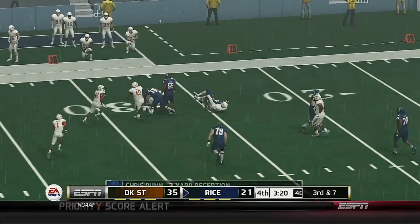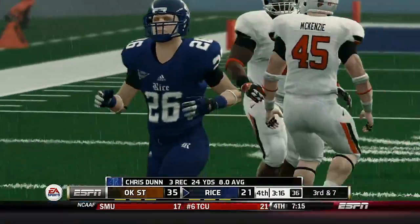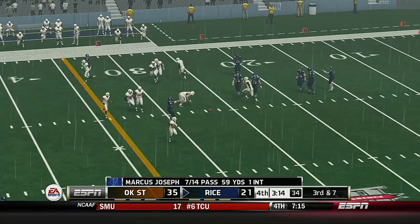Crosses out to the tailback on the screen. That's a great tackle at the 27. Gain of 2 on the play. Third down. Tight right, tight right.